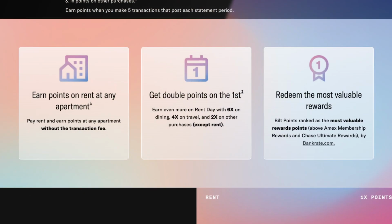But now, you can actually earn double the points when you use your card on the first of the month. You will earn 6 times points on dining, you will earn 4 times points on travel, and you will earn 2 times points on any other purchase.